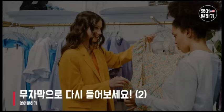All right, let's take a look at the next phrase. That's still more than I wanted to spend. So if the seller suggests a really high price, you can say, that's still more than I wanted to spend. So basically, you're telling the shopkeeper, it's still too expensive. You still don't want to spend that much. All right, let's take a look at our last phrase.